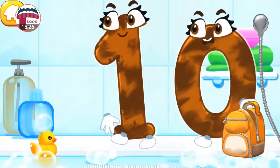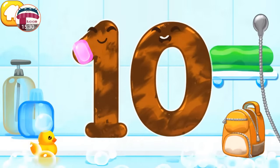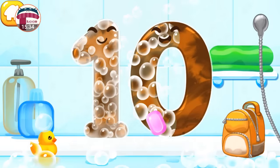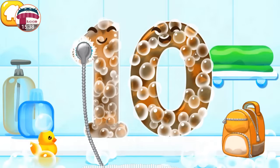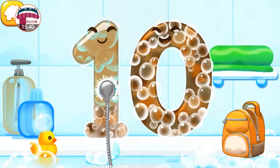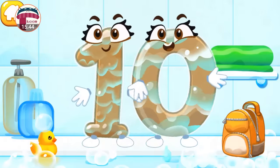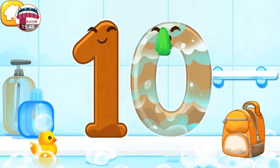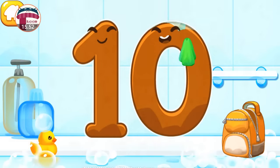Wash the number 10 with soap first. Wash away the soap with water. Wipe the figure with a towel. Done!